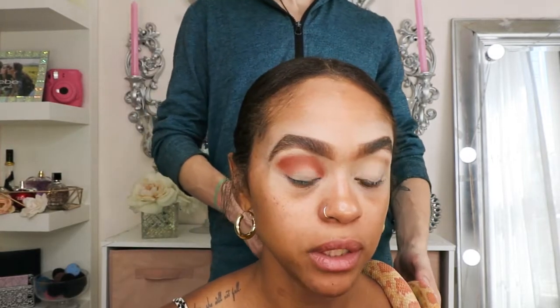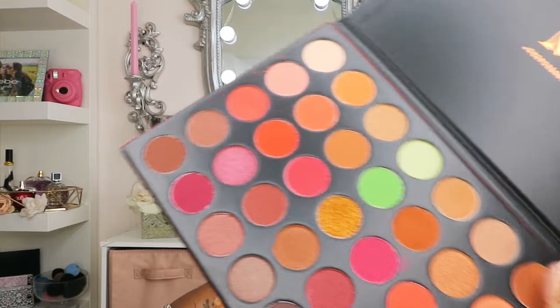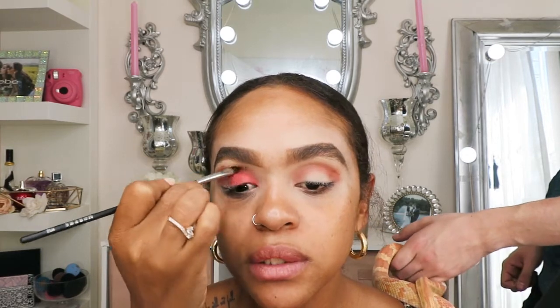Alright, guys, that looks like a pretty color. I'm going to do the other eyelid. I don't even know what I'm doing, guys. I'm just playing around with colors right now. We're going to use this color right here. Oh, it's wrapped around the cord a little. And I'm going to use a flat brush right here. And this is Morphe M152. So we're just going to place this all around our eyelids.